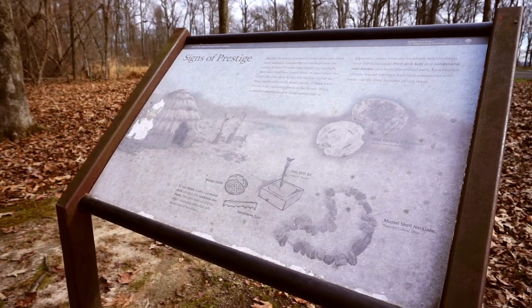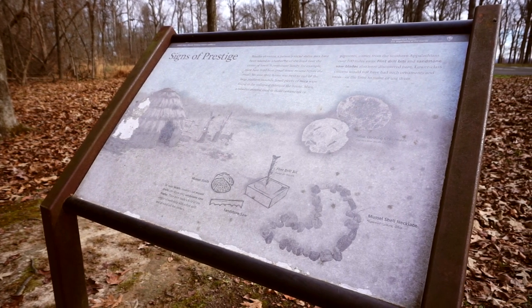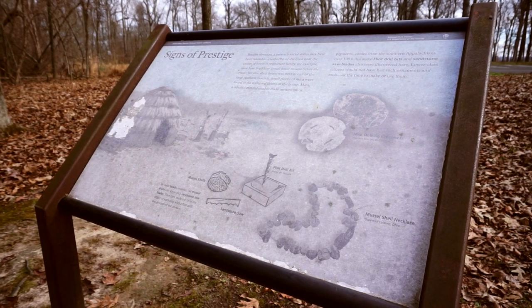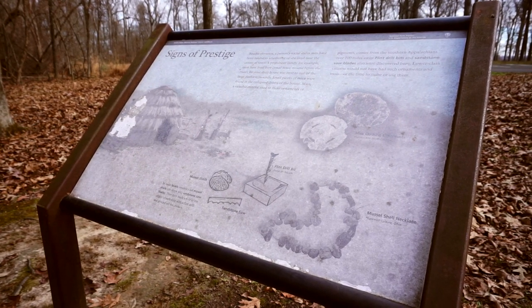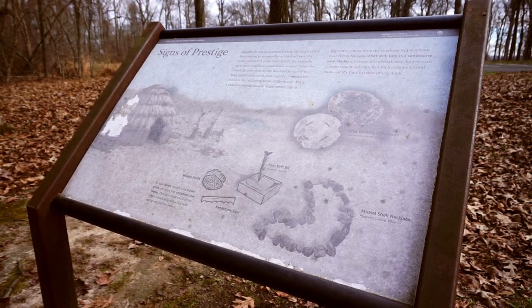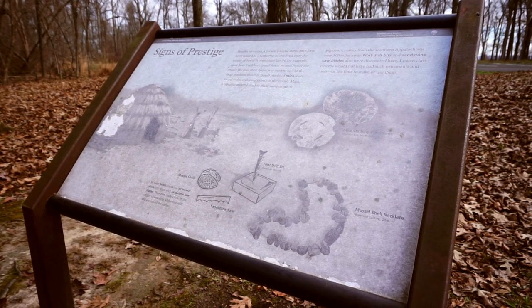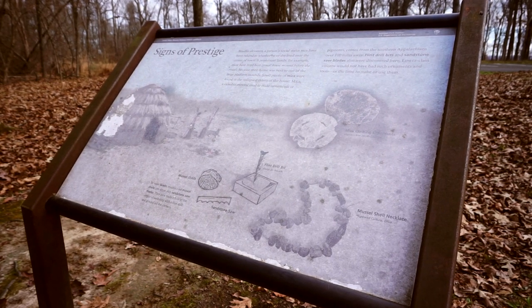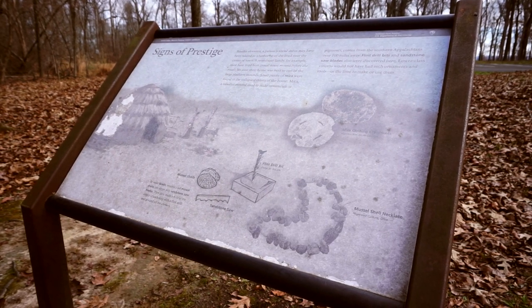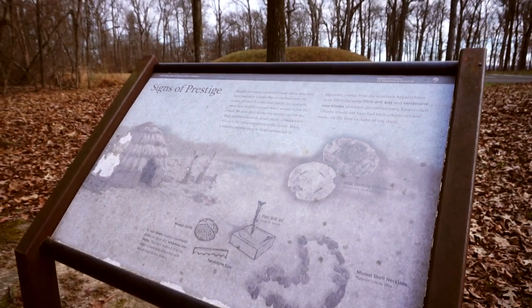This wayside says signs of prestige. Besides elevation, a person's social status may have been related to whether he or she lived near the center of town. A prominent family, for example, might have lived here. Small house mound before the road. Because their house was next to one of the large platform mounds. Small pieces of mica were found in the collapsed debris of the house. Mica, a valuable mineral used to make ornaments or pigments, comes from the southern Appalachian. Over 100 miles away. Wow. It's amazing how extensive the Indian civilization was.